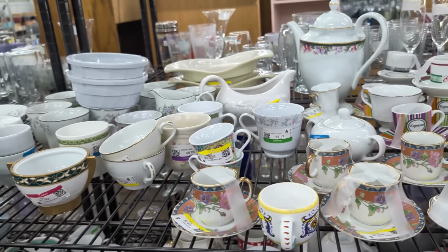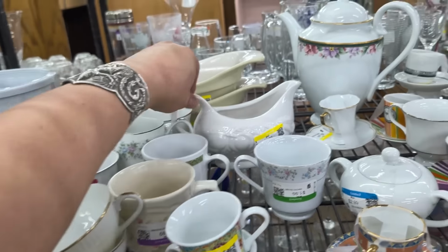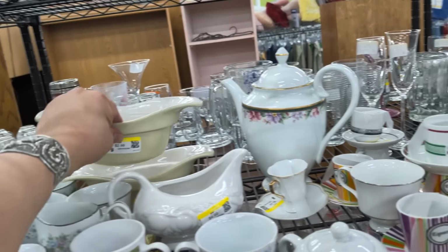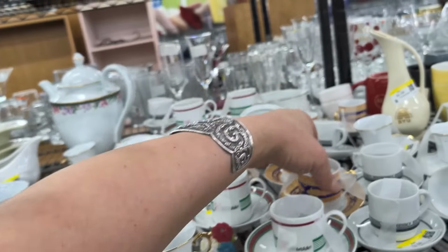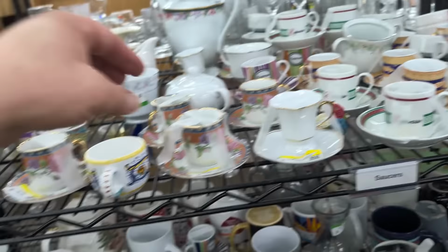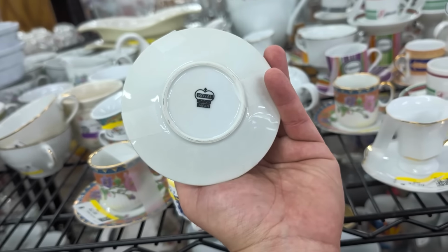Teacups, creamers, sugars. Well, maybe not sugars, just creamers and teacups and gravy boats. Oh my. That's a gravy boat too, I guess. Or maybe like a baker of some kind without its lid. It's an interesting pattern on that. No maker's mark. That's very pretty. I love those colors with the gold accent. It's royal.